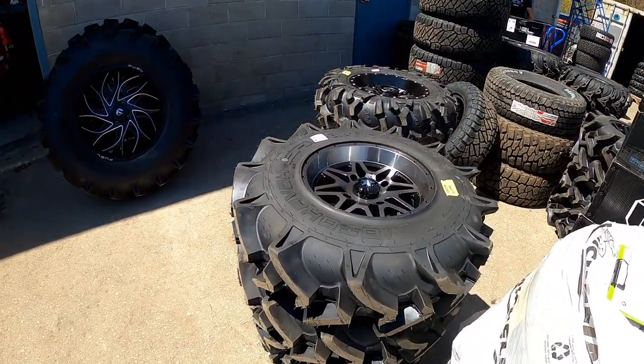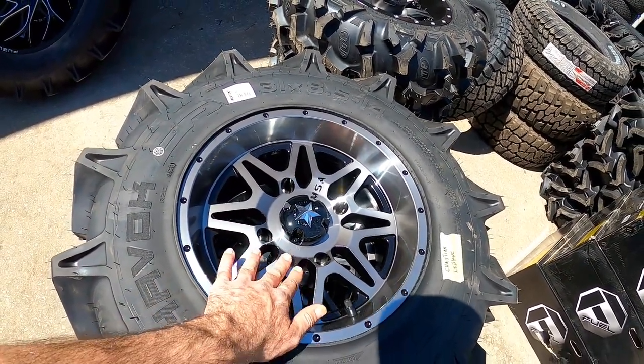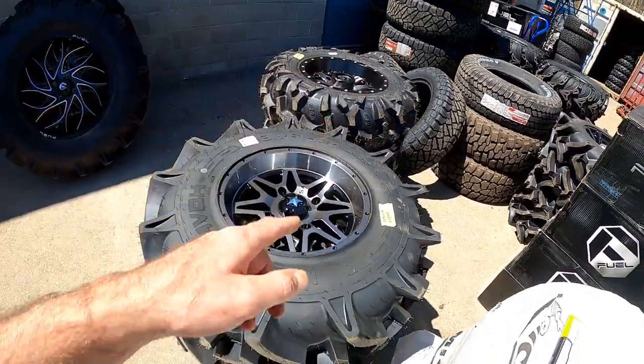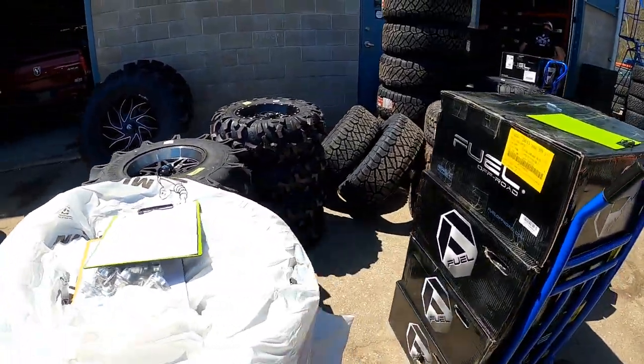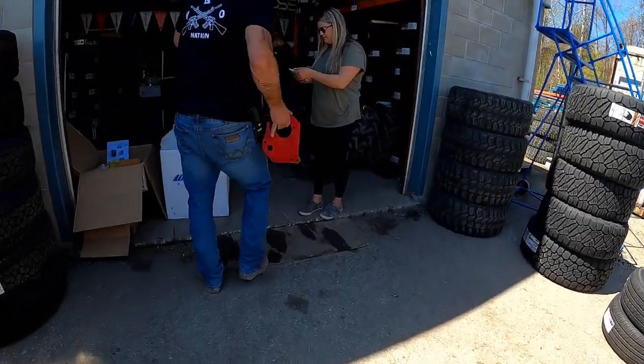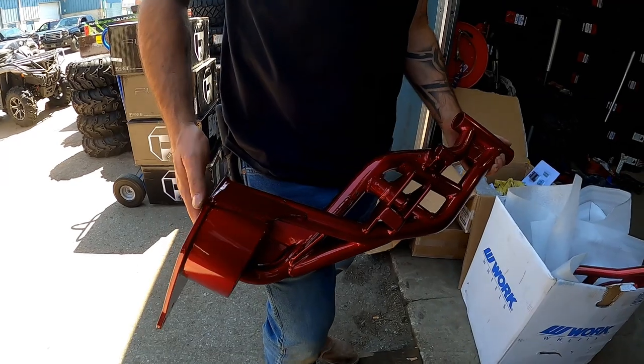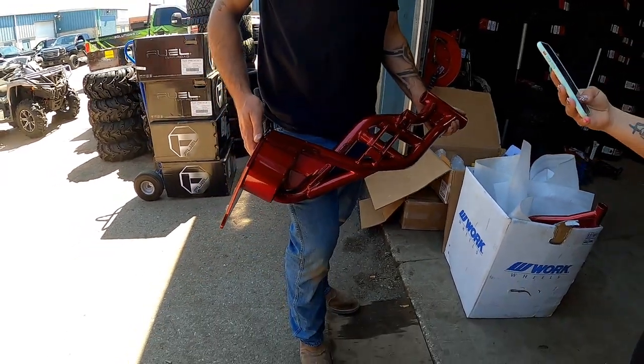Oh, look at this combo. That's nice. Sharp. I like that gunmetal finish. That's a cool combo too. Blackwaters, but upon first inspection, they look good, eh? They look real good. Yeah, they do.